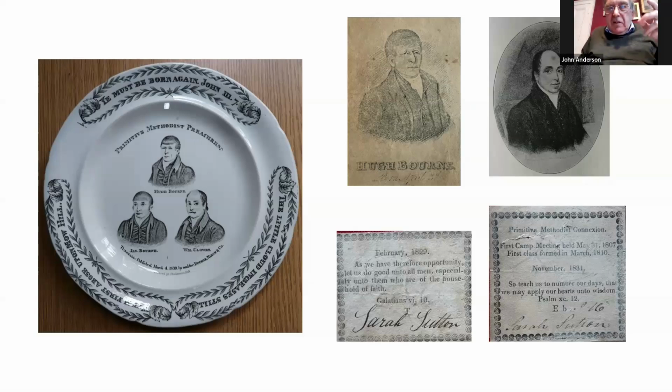As you can see, you've got on the plate Bourne himself, James Bourne, and Clowes. The image of Bourne was used inter alia as the frontispiece for one of the hymn books I've got, famously printed in 1829, but very probably had been used in the magazine. Ditto the image of Clowes, the one at the top right, which is taken from Kendall. And Kendall says he got it from a frontispiece of an early edition of the Minutes.